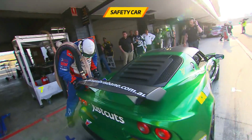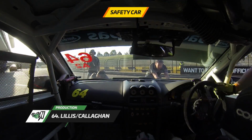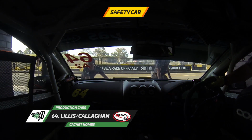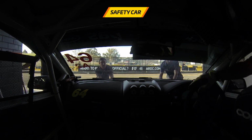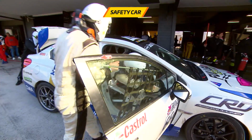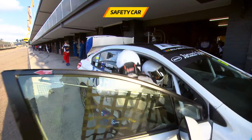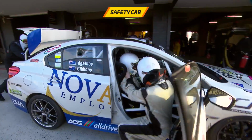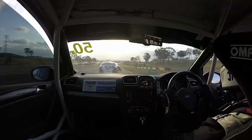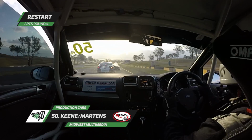There we go, down to pit lane with Cam. They've just wheeled the 64 Class A2 entry of Lillis into the lane, into his garage. He's done a diff. They said it's been running hot all weekend. They thought it might have been a sensor, but no, they've actually done a diff. So they're trying to make that change now. The words that Lillis just said to me then were, the other A2 car didn't turn up today, so all we have to do is finish this race for this championship.